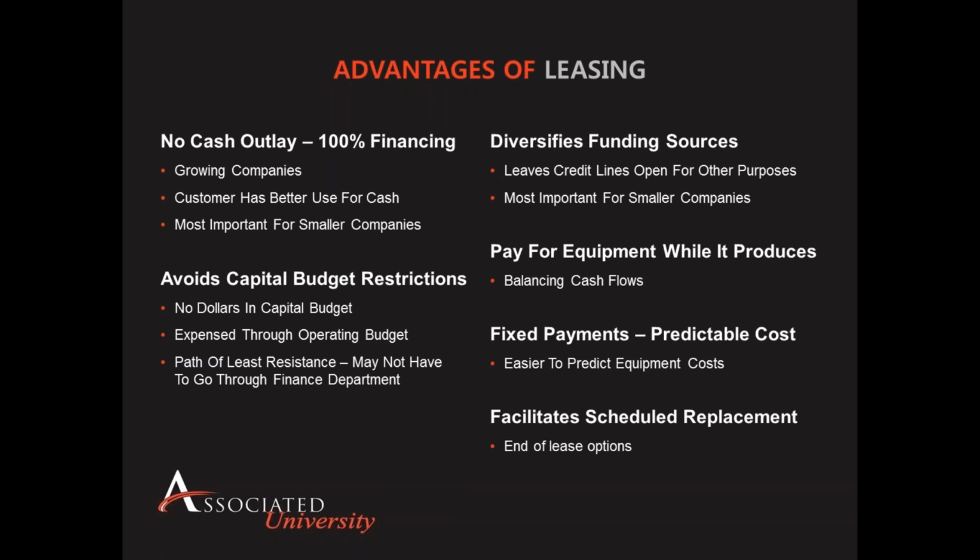Pay for the equipment while it produces allows companies to match the outflows of cash for the equipment against the inflows generated by its use. Fixed lease payments allow more predictability in operating costs for warehouse operations. And finally, it facilitates scheduled replacement. The operating lease strategy is where we see companies utilizing to accomplish their lift truck replacement strategies. This allows a company to manage a replacement strategy that allows them to replace assets at the most optimal point in the time of the life cycle of an asset to ensure the lowest cost of ownership.